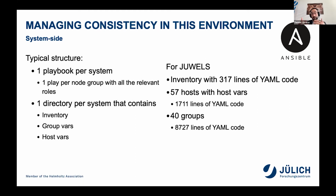Now, that could look like a lot. In reality, most of it is actually just dictionaries. So you just define different variables for different hosts on the system. So it's large, but it's not complex.